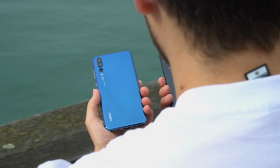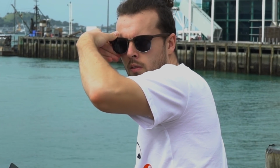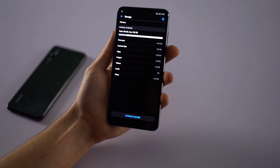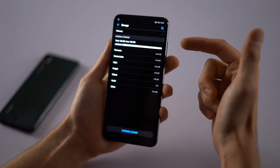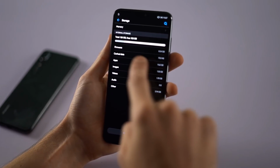There's also a natural tone display setting that measures the ambient color temperature and adjusts the screen's temperature to match, which is pretty sweet. Other than that, the P20 Pro also has 6 GB of RAM, while the P20 has 4, and both devices have no expandable storage, which may be a little disappointing. But they do come with 128 GB built in, which is heaps. If we take a look here, we've been installing apps and games and taking heaps of photos and videos, and we still have 103 GB free. So that should last a long time.